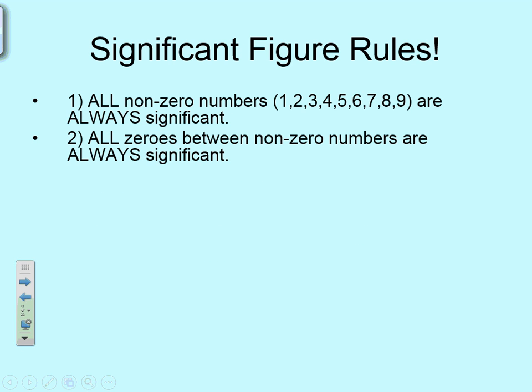So rule number 2, all zeros between non-zero numbers are significant. Holy cow, what the heck does that mean? Let's do an example. Pretty much it means if we have a 0 sandwich, it counts. So if I have the number 909, the 0 is between 2 numbers. That 0 counts, so 909 would have 3 significant figures. If we did another example, 1011, that 0 is between 2 real numbers, so it counts. This would have 4 significant figures.